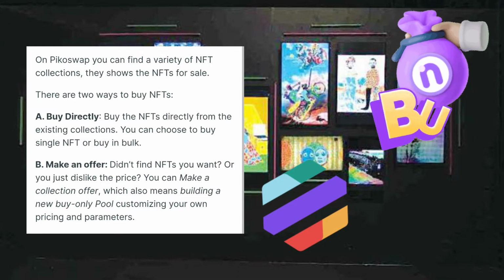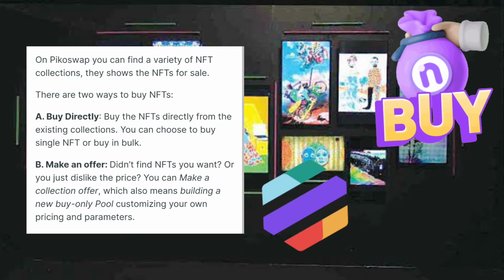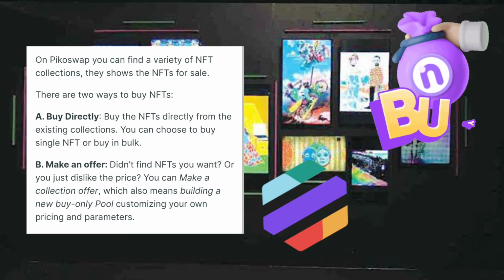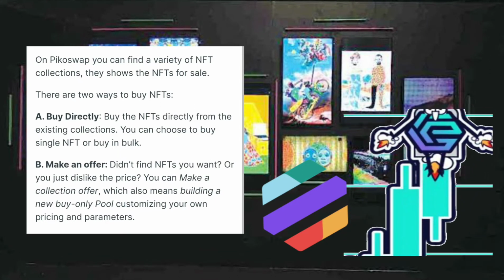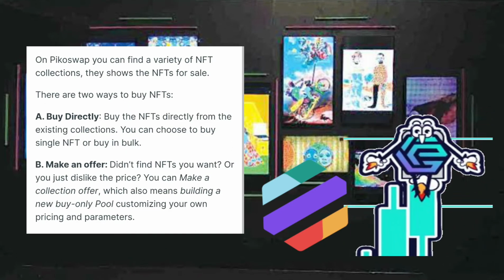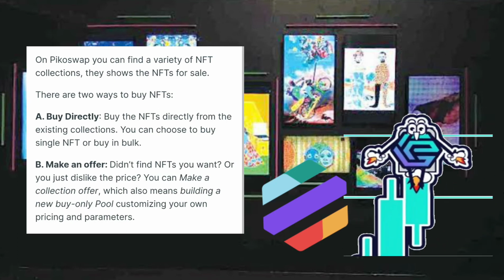On Pikoswap, you can find a variety of NFT collections, with NFTs for sale. There are two ways to buy NFTs. A: Buy directly. Buy the NFT directly from the NFT collection. You can choose to buy a single NFT or buy in bulk.